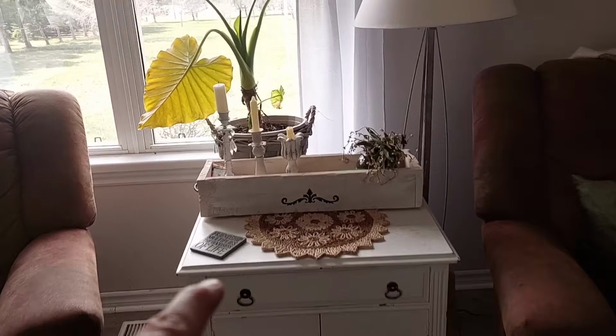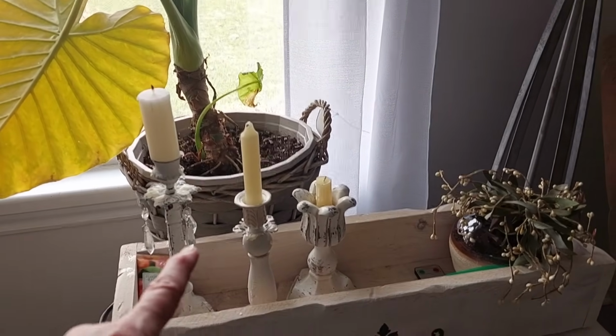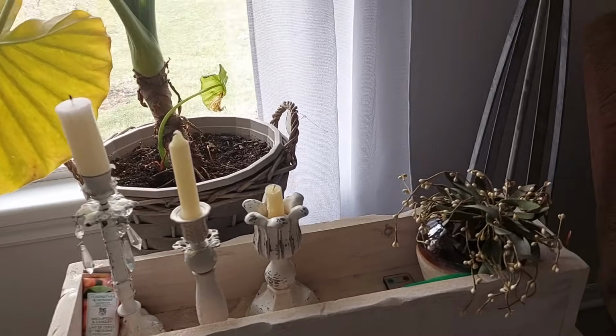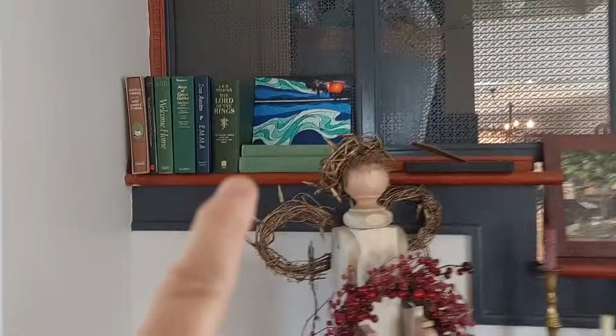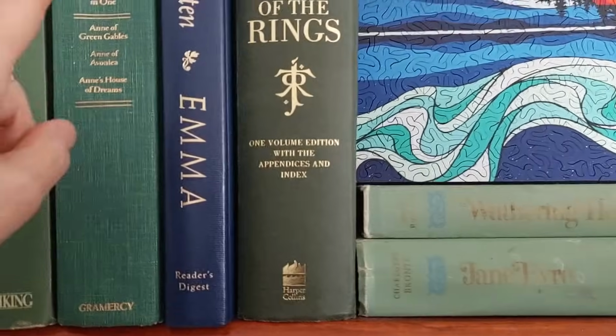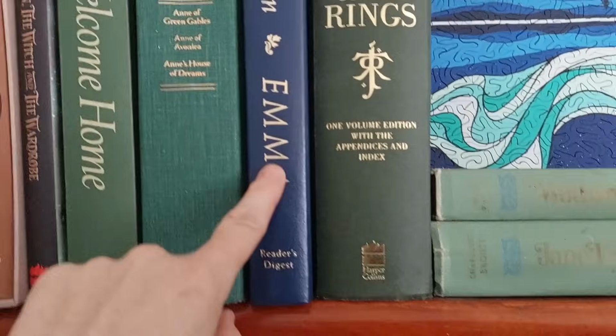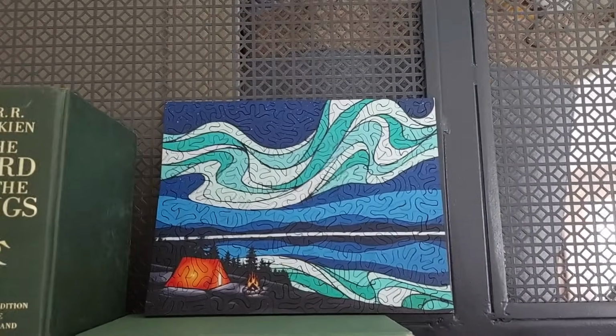And all of these candle holders were thrifted. And then I have books here, more books, some classics: Wuthering Heights, Jane Eyre, Jane Austen, Emma, Anne of Green Gables, another one. And oh my goodness, my picture is upside down.